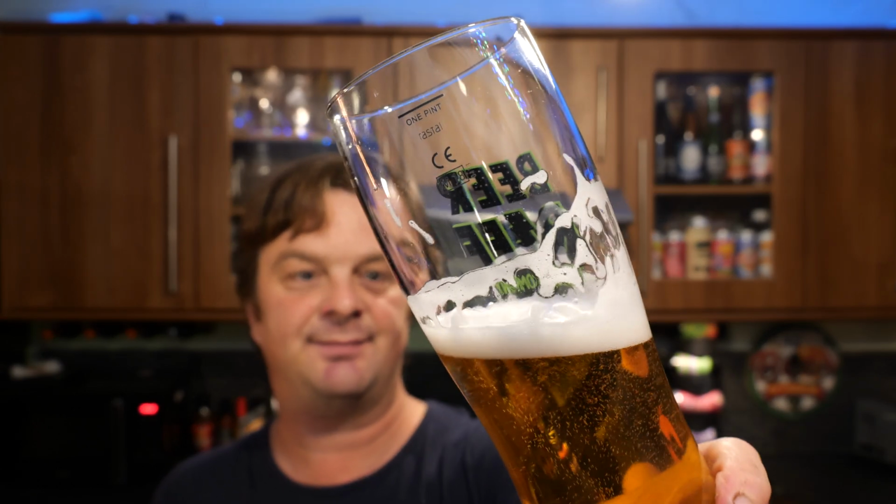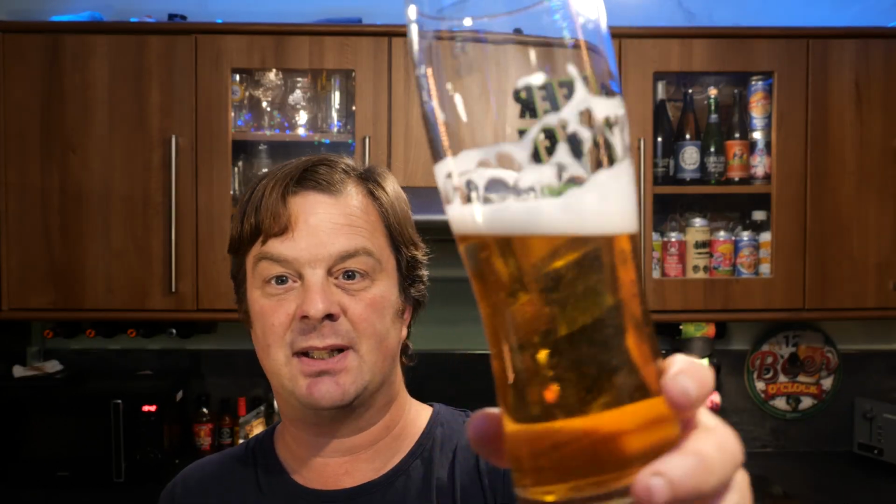Good lacing. Beer looks okay, pretty good. The aroma is okay. I actually like the aroma more than I like the taste. They've been brewing this beer since 1882.